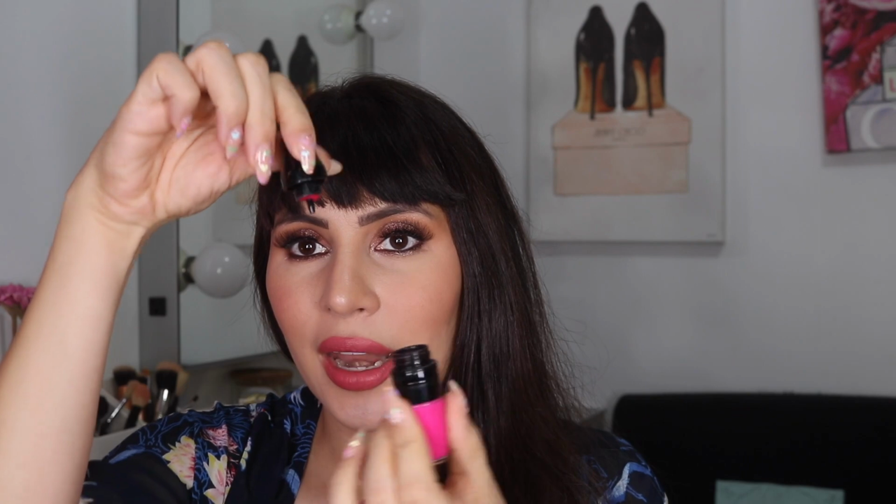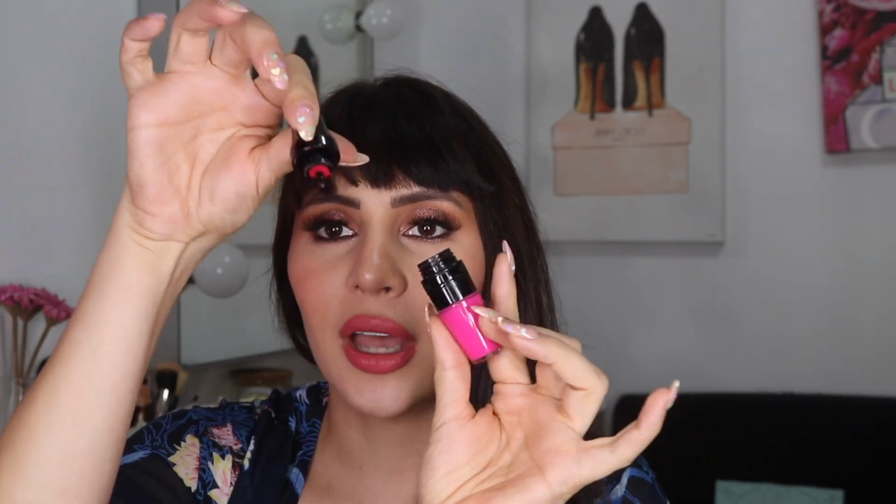This is the Lancome UC Shaker in the shade Yummy Pink. I think these are discontinued, but when I was going to use it and I was trying to get it out, this sponge had just rotten completely. This used to be a favorite of mine. I would apply it in the center of my lips and then a nude lipstick surrounding it so that it would give me a pink vibe to it, like if I was sucking on a popsicle.